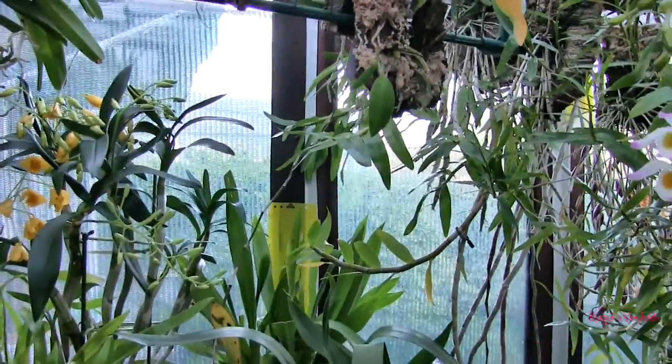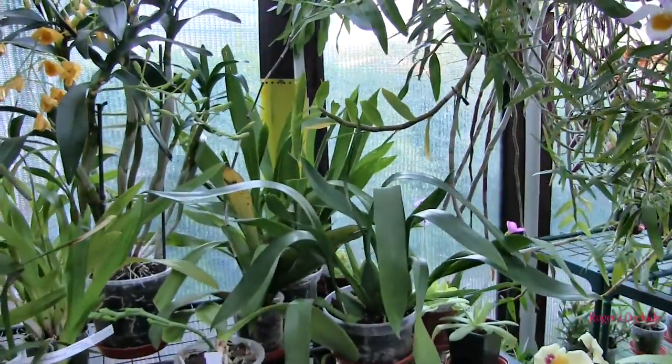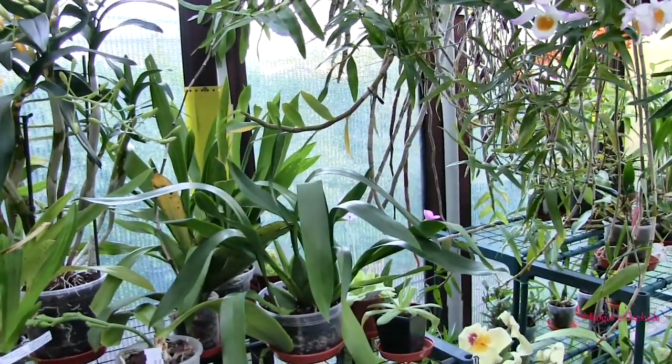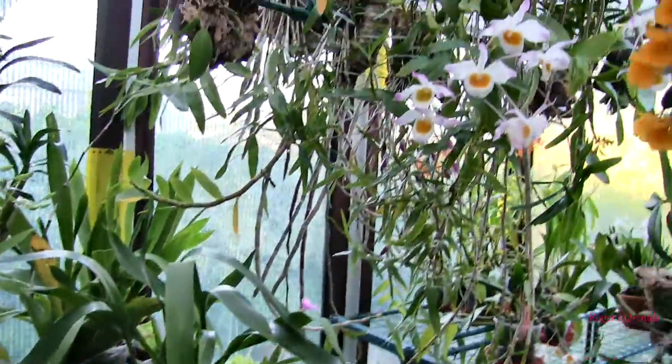So that's a quick whiz around the Dendrobiums. Have I missed any? I'm bound to have missed one, aren't I? I always end up missing one. No, I think I got them all. So those are they, and more to come.